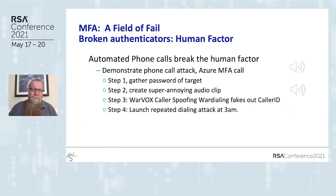So let's talk about the human factor because something you have is a phone. So if I can break the human factor, I can violate the notion that we have a factor in something you have. So let's talk about a low-tech hacking attack. I try to point out the low-tech hacks, and this certainly is one. So this is an attack against the Azure MFA.